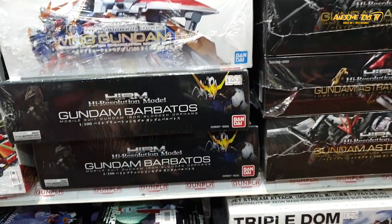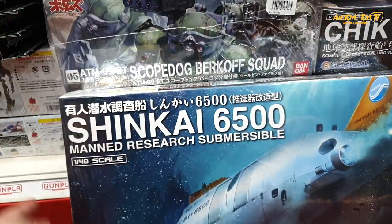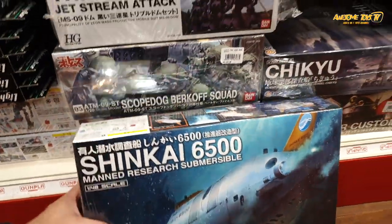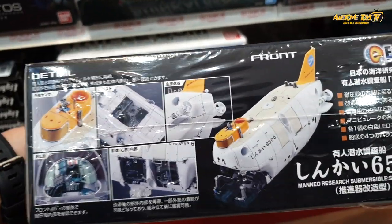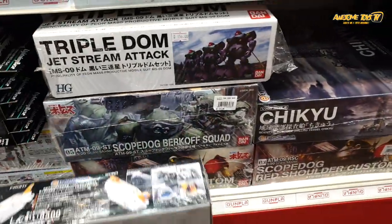The one thing that you don't see often, and I'm going to get to right now straight away, is actually this guy. This is the Shinkai 6500 Manned Research Submarine. Now this kit is not a very popular kit, but I do know a lot of you guys are actually looking for this kit. It's made by Bandai a couple of years back, so it's not really that popular, but it's quite a unique kit to have because not many people actually collect them.